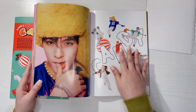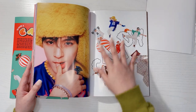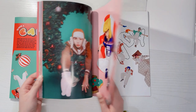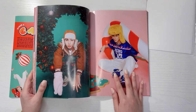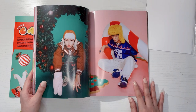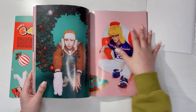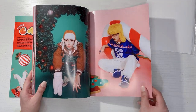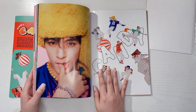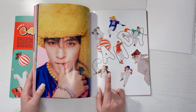Like this, I don't know how to explain it, but this is fun. I'm imagining, maybe collage style with him, like have more pictures of Jeno or something. I think they did that with Glitch Mode.